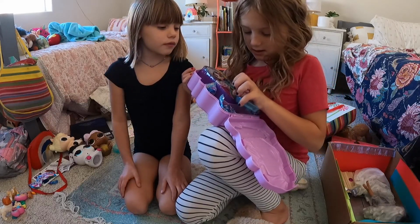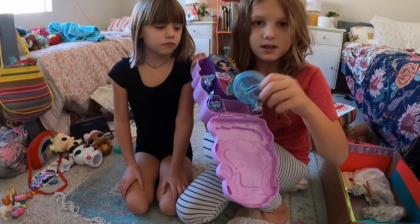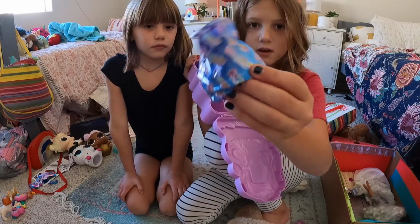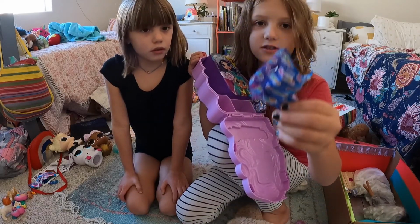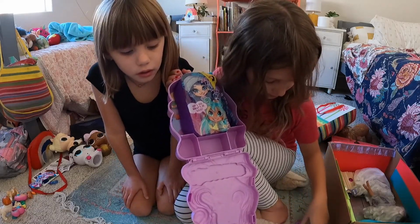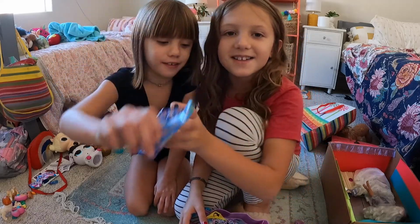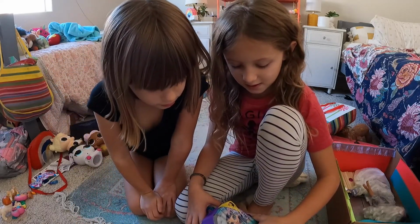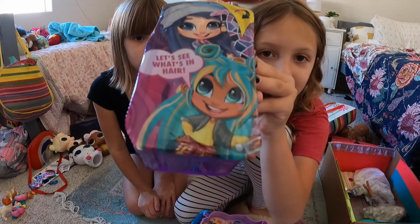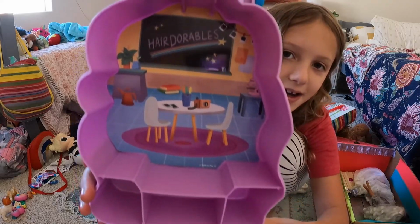And as you can see, there is a stand. I got a blue stand. One surprise, two surprise, three surprise. Wait, did I count incorrectly? And then, oh, four surprise. This one's a big bag. It's pretty. Don't look at the hair because it'll totally give it away. That's what it looks like. And look at the little scenery in the back. Isn't it cute?